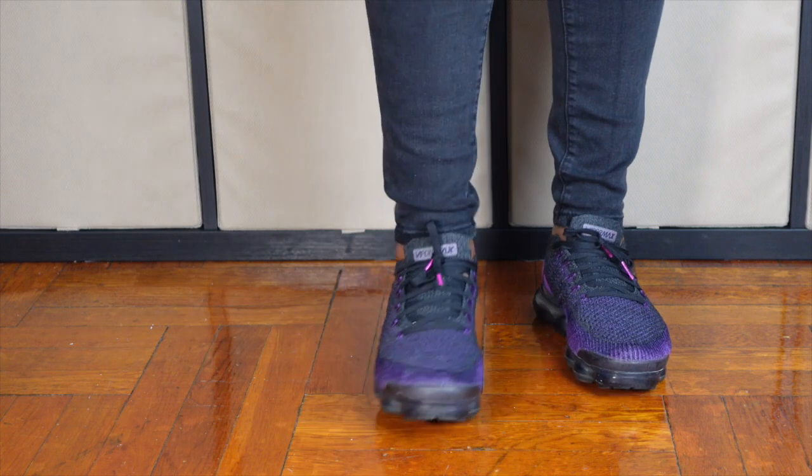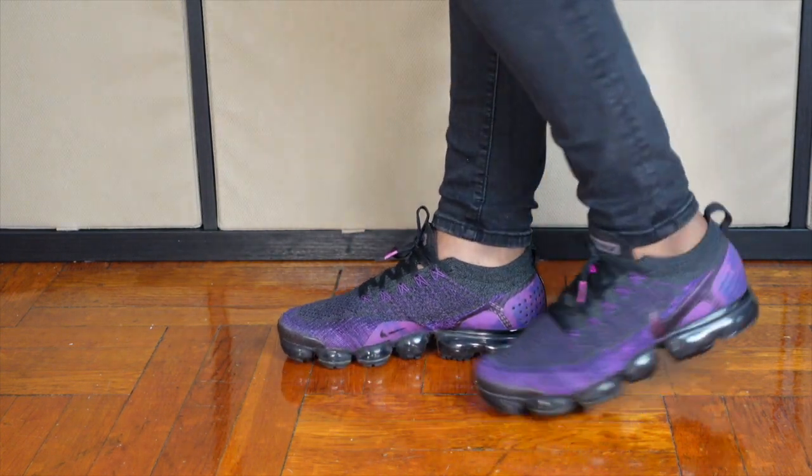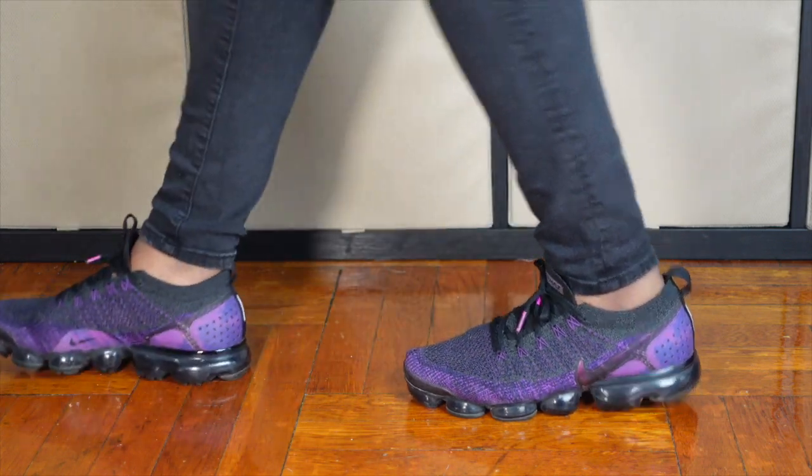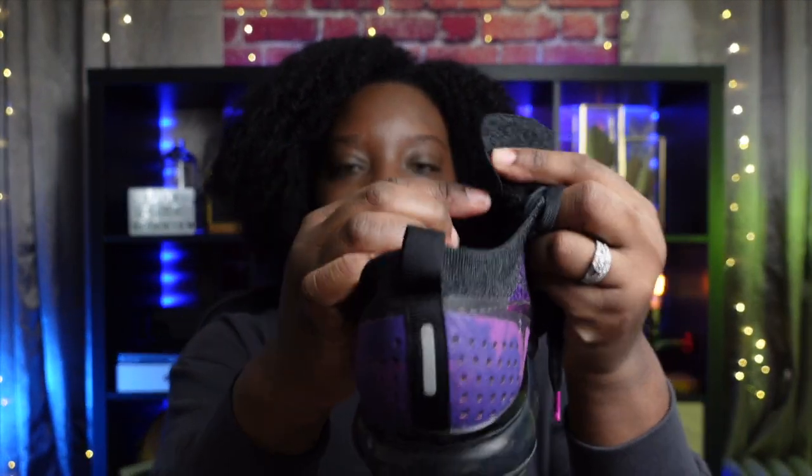I have gotten so many compliments on this shoe. Everybody loves this shoe. Every time I wear it, I get so many compliments. The only thing I would say about the Vapor Maxes is just the tongue that's a little annoying, because it's not a real tongue. So after a while, it starts tearing. If you could see how it starts tearing. But other than that, they're so comfortable.